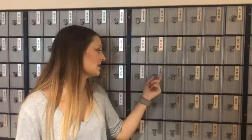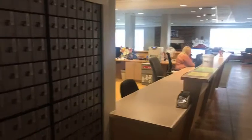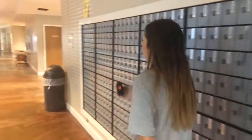Just always use it now. The email will say what your box number is and then the combination for it. Any of your mail will come right here. If you have packages too big to fit in the mailbox, you'll go to the front desk and scan your student ID, and then you can get your package from there. There are a lot of them right here.